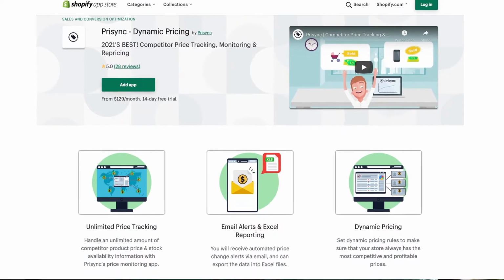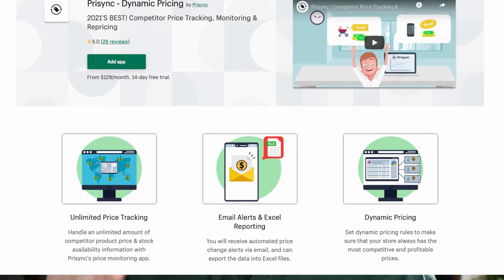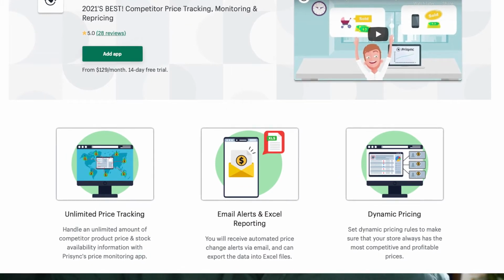So what it is, is this tool that lets you analyze all your competitors' prices for items that are similar or the same. If you're a drop shipping store, this would really help. It sends you notifications if the price for an item has lowered on average and you maybe need to lower your own price. So Prisync is a tool that always lets you monitor your competitors' prices.